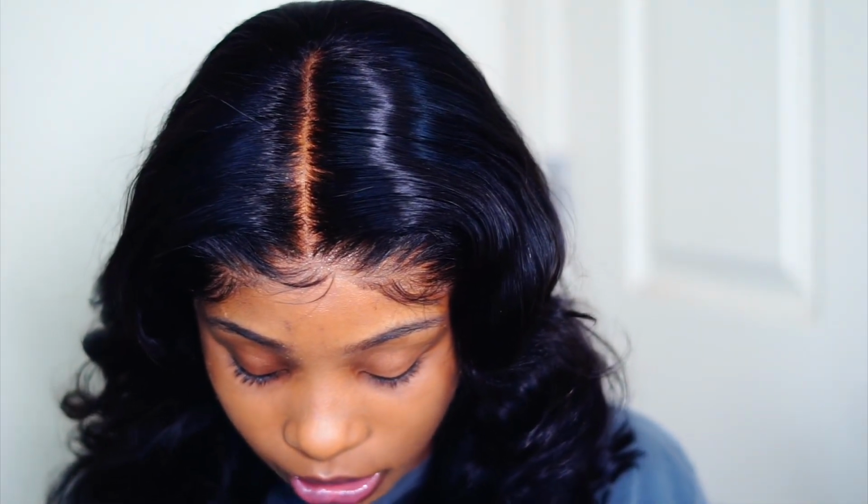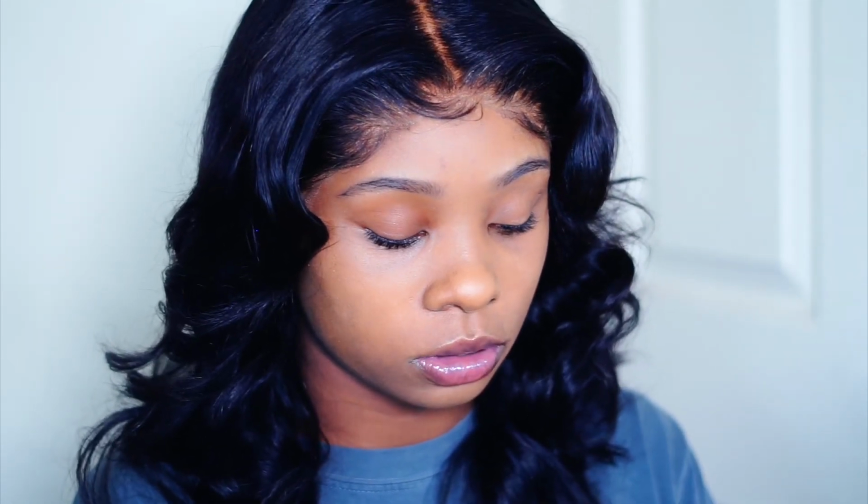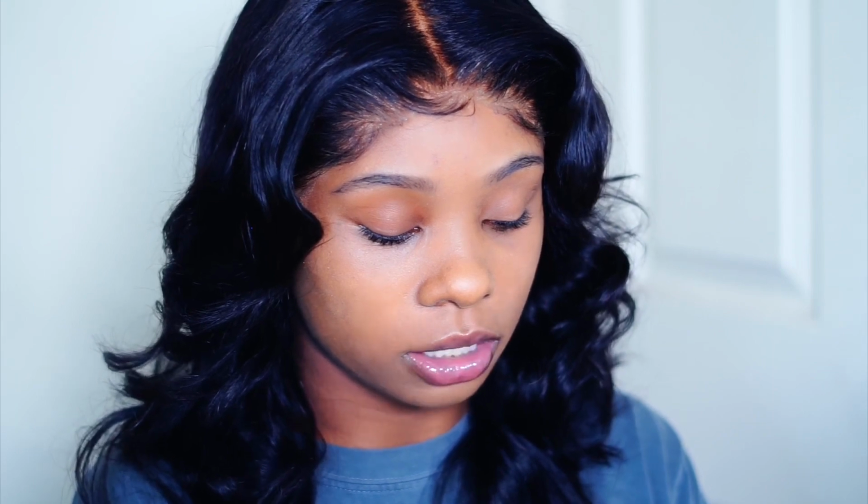I have to put my contacts in now, but I am using the LA Girl Pro Concealer in the shade Fine Honey. I like it because it's really natural looking. It goes perfect with my skin tone. I don't like when my concealer is really bright.